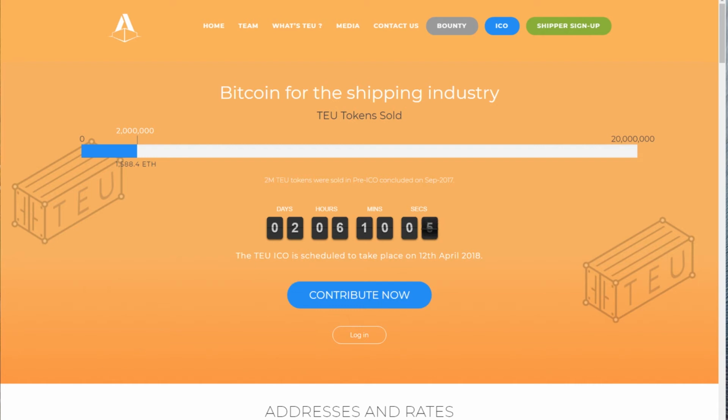I'm going to give this ICO a rating of 8 out of 10. If it's not 8 out of 10, it's 7.5 out of 10, simply for the fact that I would like to see more information on them. And so I'm going to leave that strictly at an 8 out of 10 for the criteria that we covered. Okay, I really like the product.